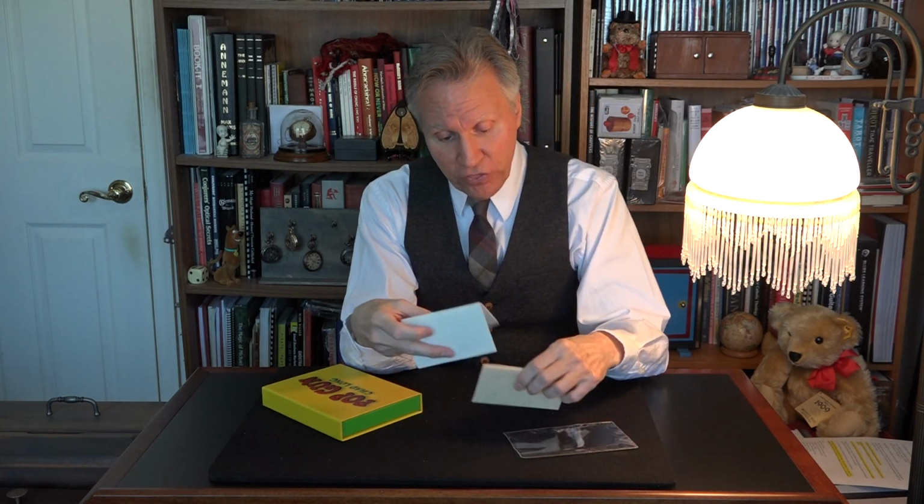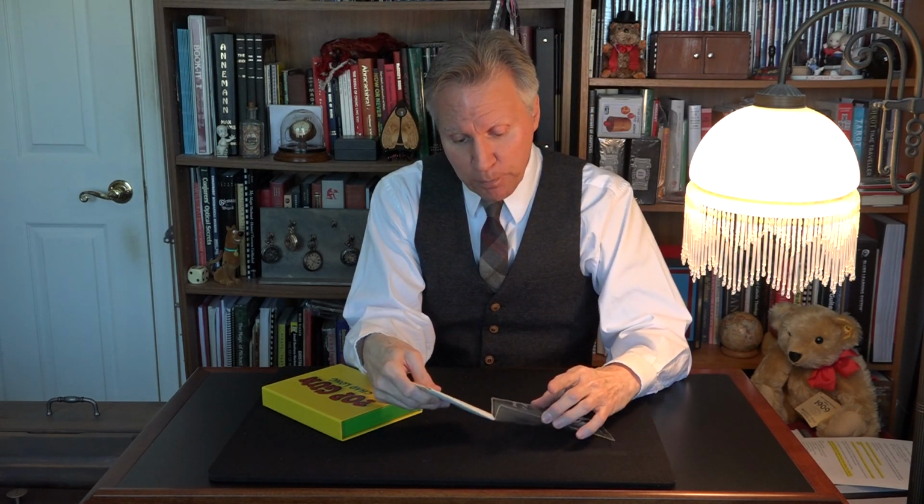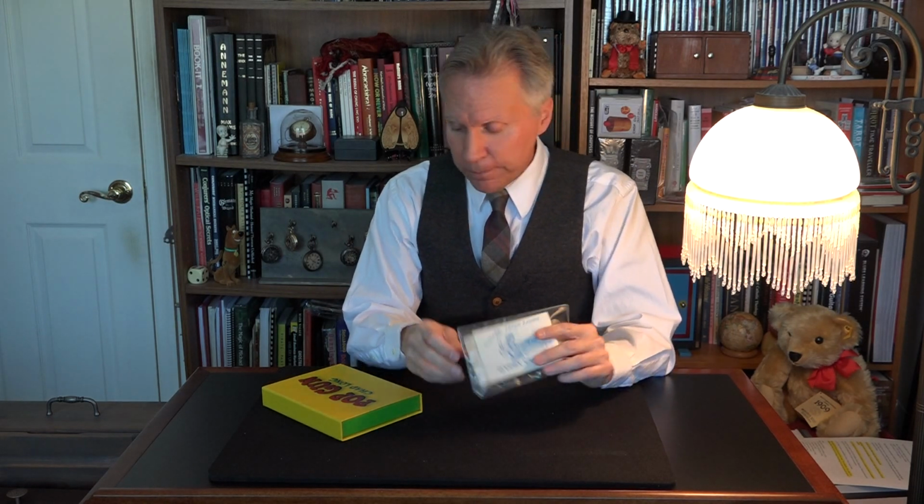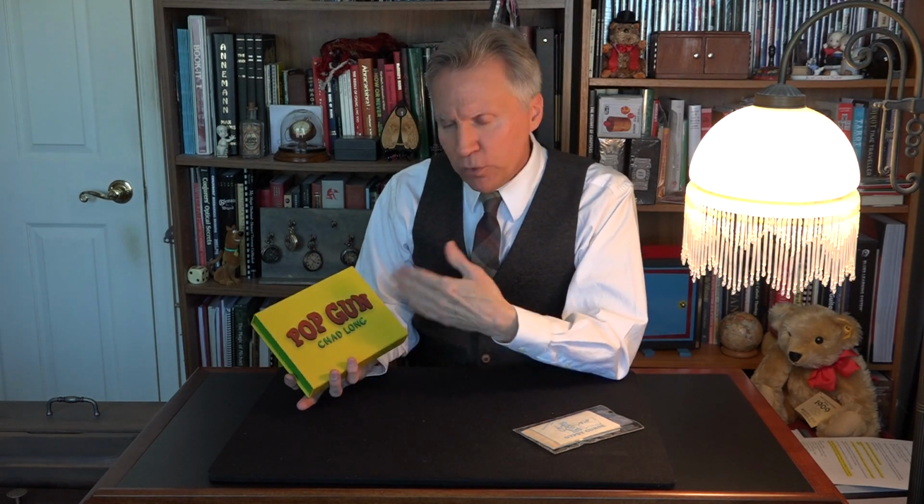And there are some instructions on how to do these counts, but for the most part, if you haven't learned to do these counts before you try to tackle the Gypsy Curse, you're going to struggle. Well, there are some techniques that go into Pop Gun to make it effective as a trick.